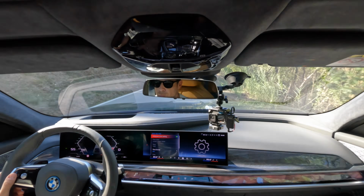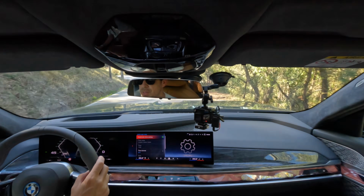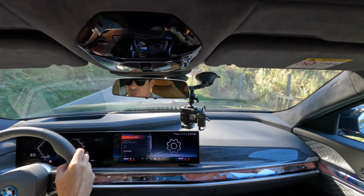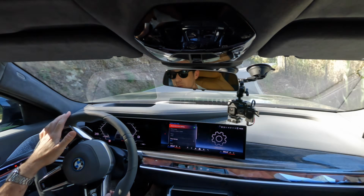The one thing that I want to talk about is the My Modes, because there is an additional mode available in the i7 M70. I believe it's also going to the BMW i5, and it's called MaxRange. The name is self-explanatory, right? I mean, it probably doesn't need a lot of introduction, but let me explain how it works.